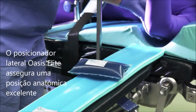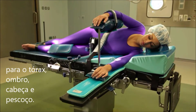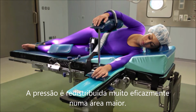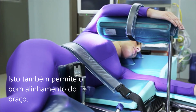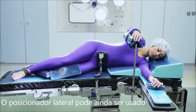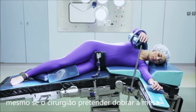The Elite Lateral Positioner ensures an excellent anatomical position for thorax, shoulder, head and neck. Pressure is redistributed very effectively over a larger area. This also allows for good alignment of the arm. The lateral positioner can still be used even if the surgeon plans to break the table.